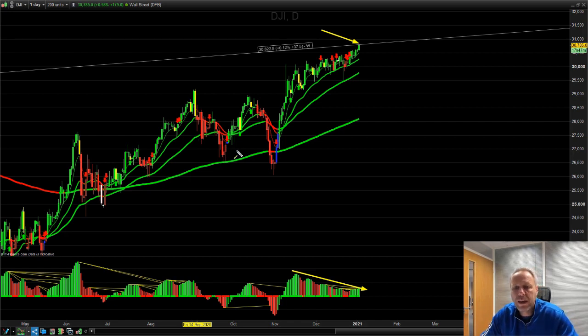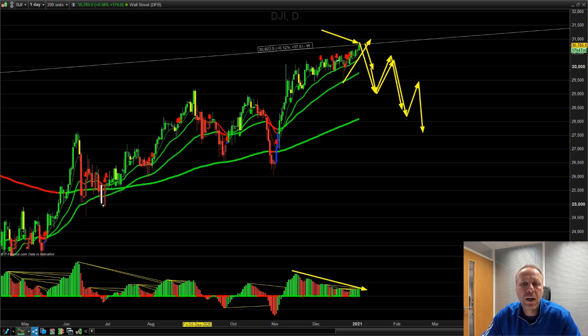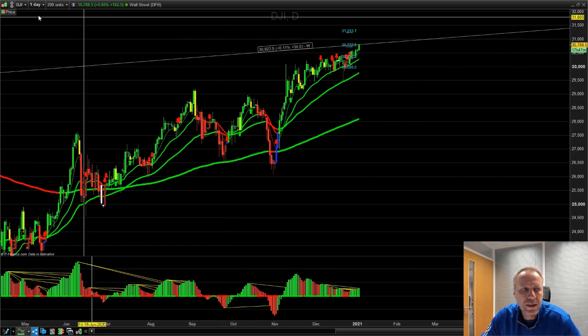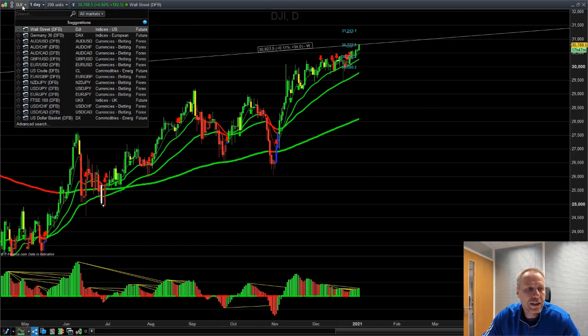And what is something else? Well, something else is a red PTS below 30,000, and starting to make lower highs. Okay, we want to make lower highs. So a big red PTS, a big red signal, after several days of green, and then a new red will create a lower high. That will be your simple signal to get short the markets. But we don't have that just yet. It's still bullish, it's still strong.